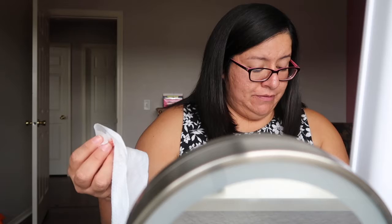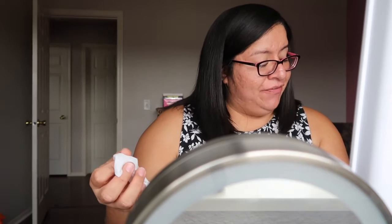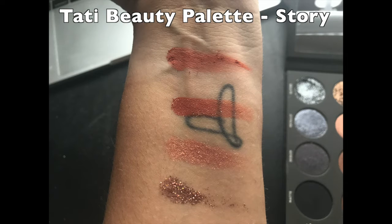So I like the swatches of the Story sequin, metallic, and glitter. The matte on top, you'll see in the swatch, was maybe not the prettiest swatch, because sometimes, like you've seen with the Jeffrees, they just glide on smooth. This one was not as smooth as I would have hoped. Oh my goodness, my arm's gonna look insane with all these crazy swatches. Honestly it wasn't as pretty as I had hoped. It's pretty on the palette. On my skin, not so much.